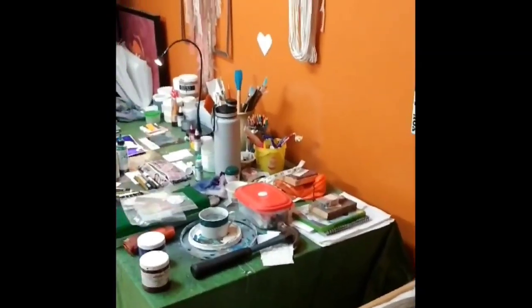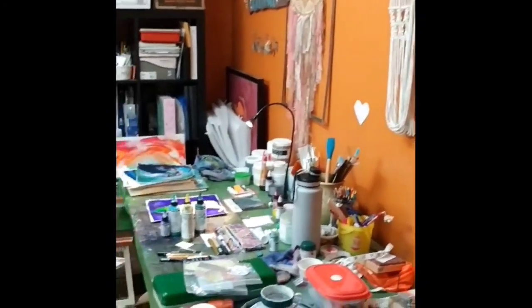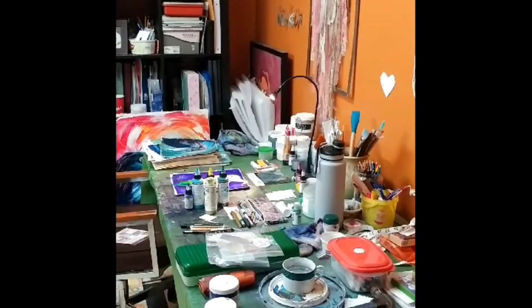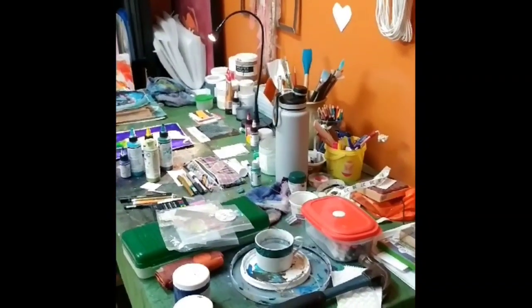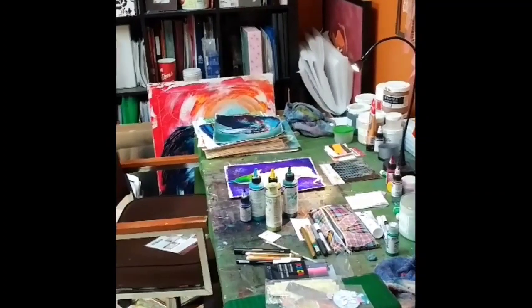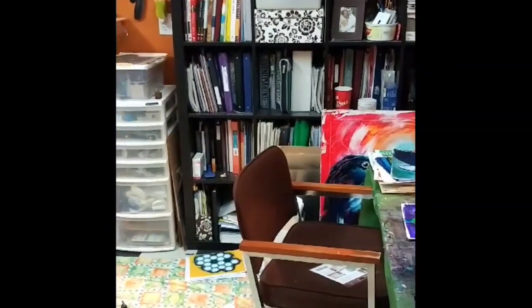I have many things that inspire me and motivate me, and some vision boards that I've created. That is my space for working on my small works. I've got some practice things. There's my trusty old hammer, my water bottle. I have straightened it up a little bit, kind of put the garbage in the garbage.